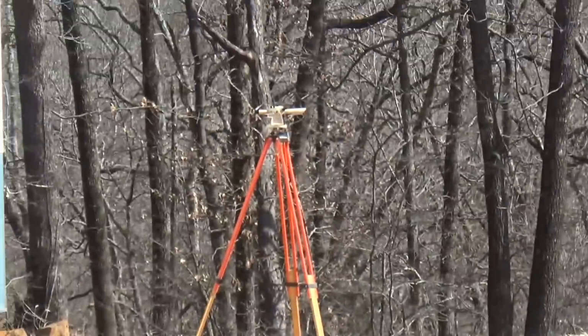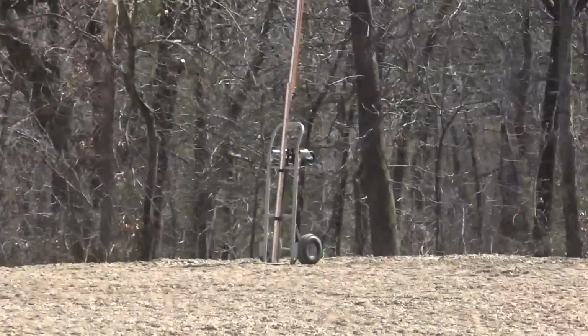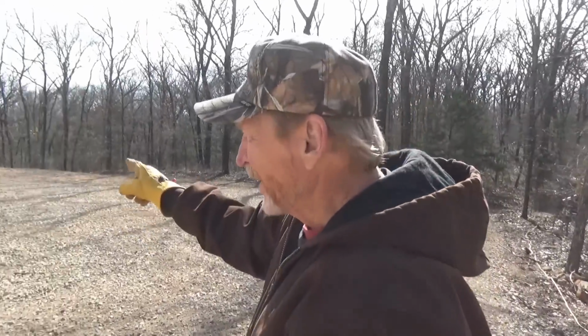It's called a transit level, Joy. And so over there is a stick with a pole or a measuring tape. Oh, I can't tell what this camera can see. Right there, I think. Yeah. It's 20-inch meters right there in that corner over there.